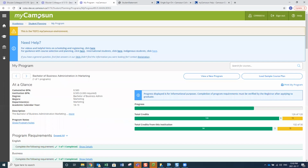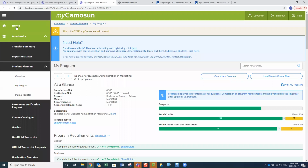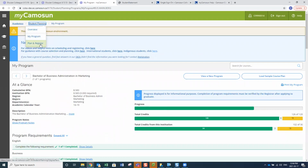To do that, again, we're going to go up to the breadcrumbs in the student planning menu, and we can go directly to plan and register. Again, the alternative methods are to use the sidebar navigation or the home menu. Okay, student planning, plan and register.